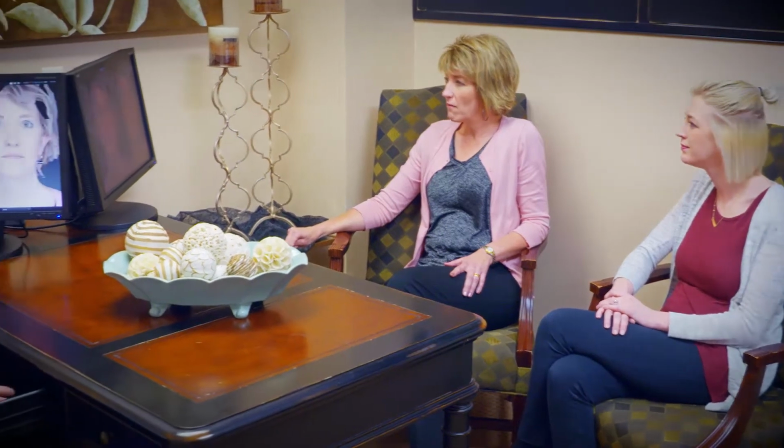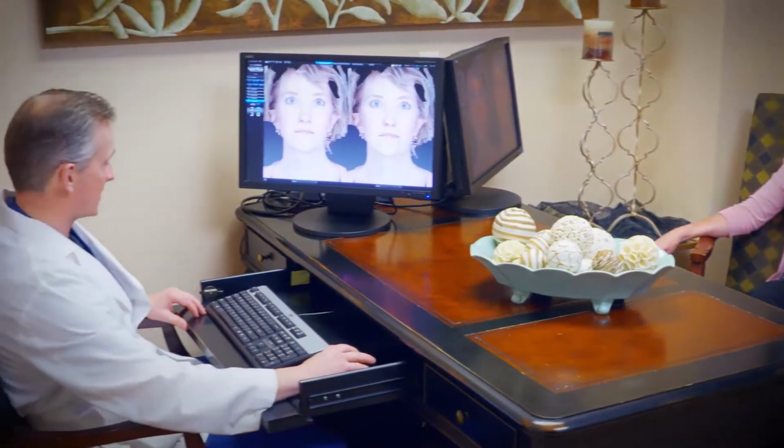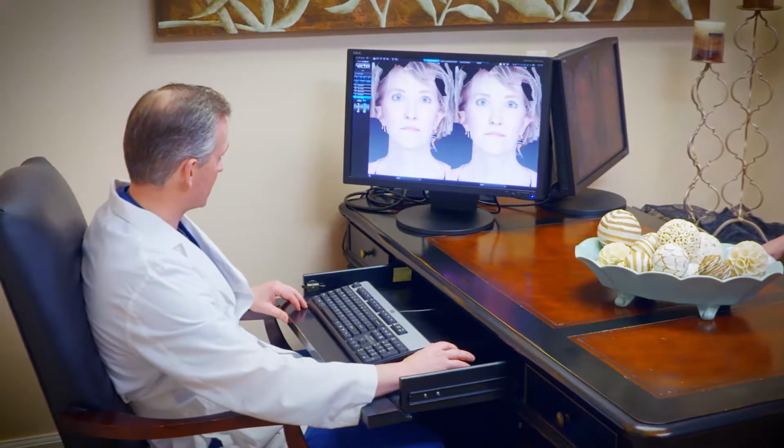So the main focus of my practice could be loosely divided into three different areas. The first is rhinoplasty. So I do lots and lots of nose jobs. Again, that's a functional procedure in that obviously we need to breathe through our noses, but it's also very much an aesthetic feature of the face. So combining both the functionality with the aesthetics is very important when it comes to rhinoplasty.